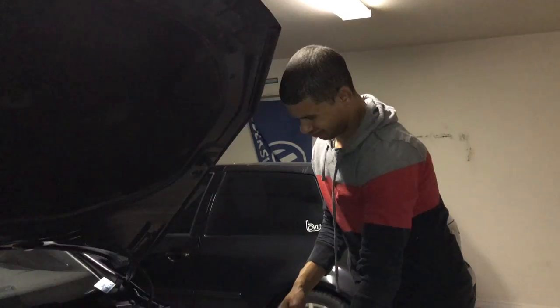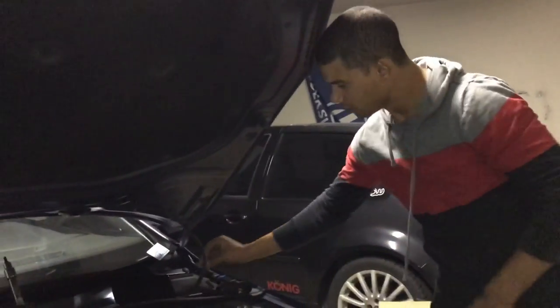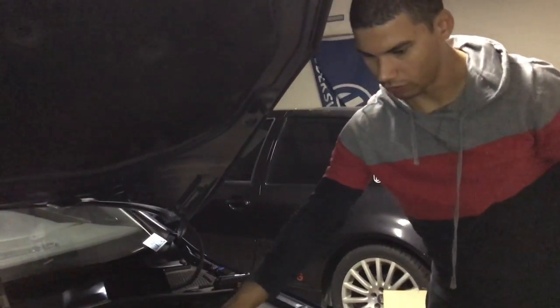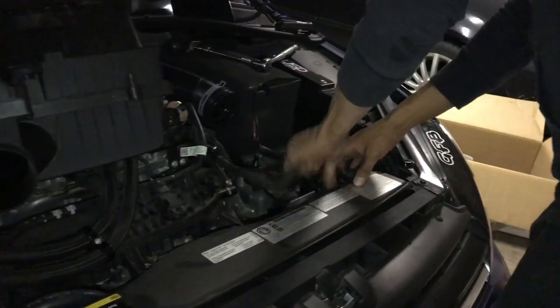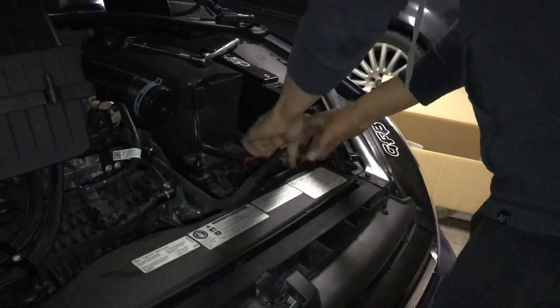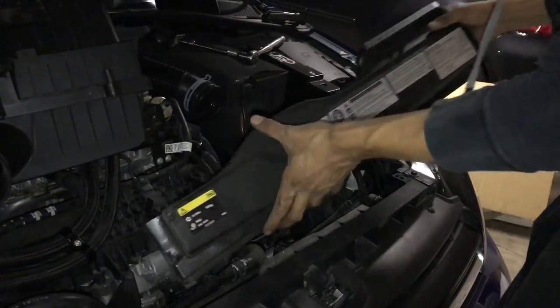Roll and roll. What's up, dudes? We got the first part of the intake on. I test fitted this to make sure I didn't need anything else that was crazy, but we're good. It's just two screws for this. I thought it was more, but it's not.